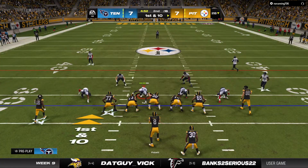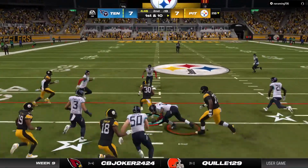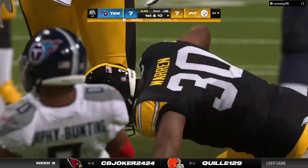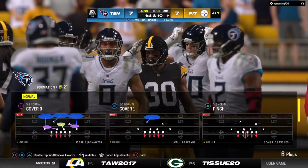First and 10 at the 28-yard line. A handoff for Warren. And they get him down, but not before he takes it across the 40-yard line. 53 yards rushing for him now. He's only carried the ball 4 times.